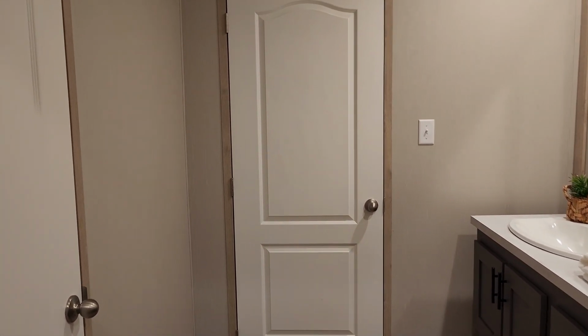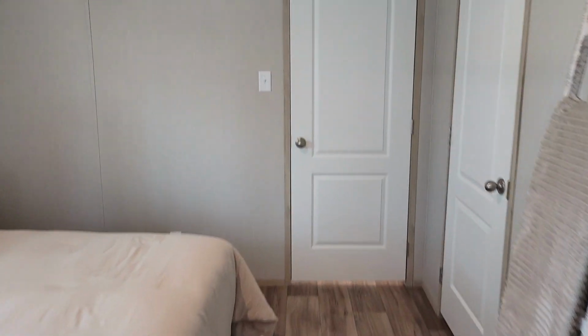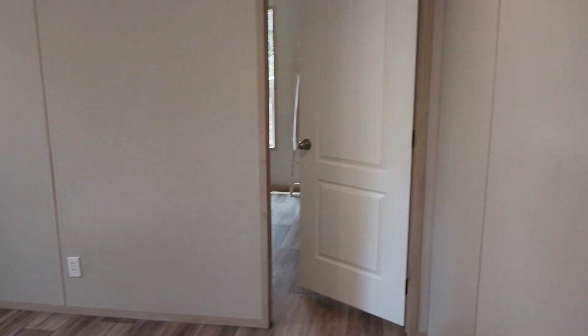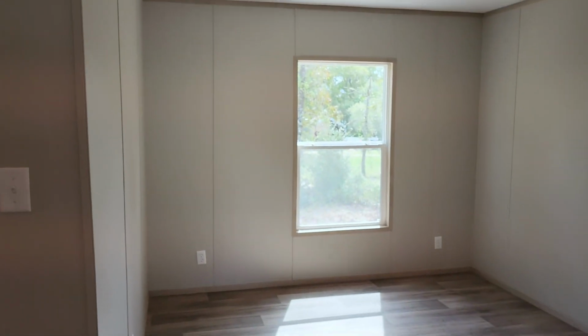Person can use the toilet or the shower and not have to worry about interfering with anybody else. All right, now we're back into that bedroom, and we'll go ahead and head on out through that living room area, hang right here. And whoop, before we get to the bedroom, what's this? Another bonus flex space. Check it out, a good sized one too.